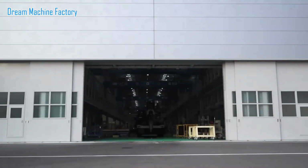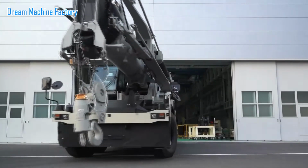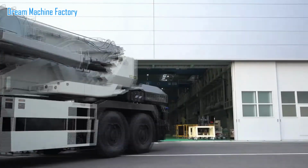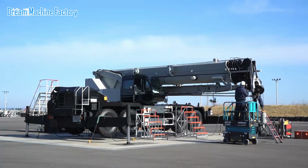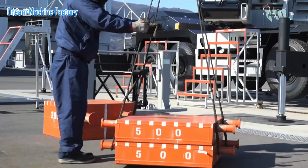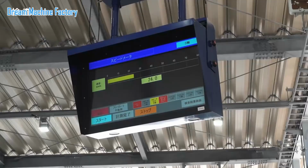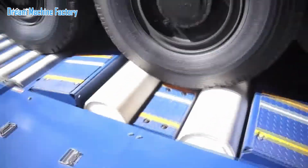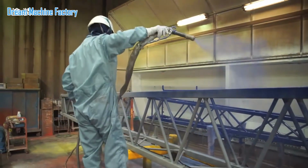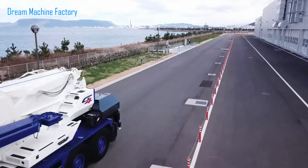This includes load testing, function checks, and real-world operational simulations to verify lifting capacity, maneuverability, and safety systems. Any adjustments needed are made before the crane is approved for delivery. The result is a rugged, high-performance machine capable of operating in challenging environments, construction sites with limited space or rough terrain. Tadano's rough terrain cranes are not only used across Japan, but are also trusted worldwide for their durability, ease of use, and advanced engineering.